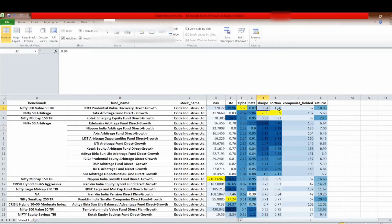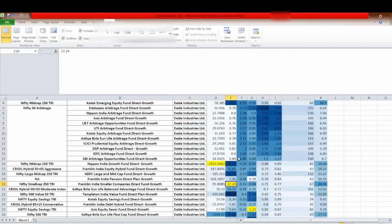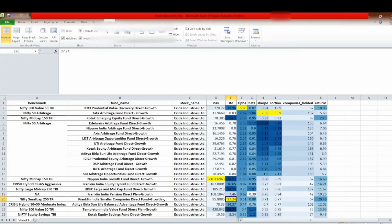Sharpe and Sortino close to 1. Okay, it's acceptable, and that's because it belongs to Nifty 500 Value 50 TRI. And now Nippon India Growth is the highest, topping the chart among the 28 funds. Standard deviation is 27.24, which is higher among these, and Franklin India Smaller Companies has the highest standard deviation.